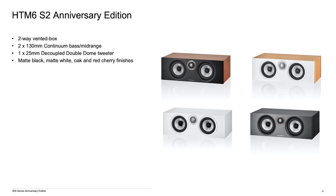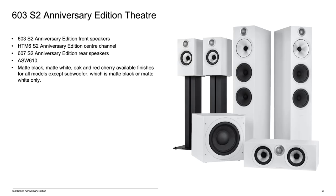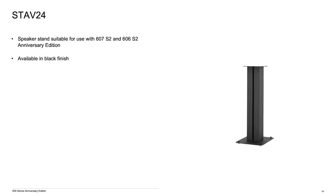Finally, of course, if you want 5.1, you can also add a center channel loudspeaker, the HTM6. This is a compact design available in matching finishes and uses a pair of 130mm continuum cone base mid drive units. We also have subwoofers available in 8-inch and 10-inch configurations with a range of power, 200 watts for the ASW608 and 610, and 500 watts for the flagship, which is the 10-inch design, the ASW610XP. And that's our complete recommended theatre package, the 603 Anniversary Edition Theatre, with 603s, the HTM6 centre channel, 607 surround channels, and the ASW610 subwoofer. And there's also a matching stand, very affordable but still a very high performing stand, suitable for both the 607 and the 606, which we call the STAV24.